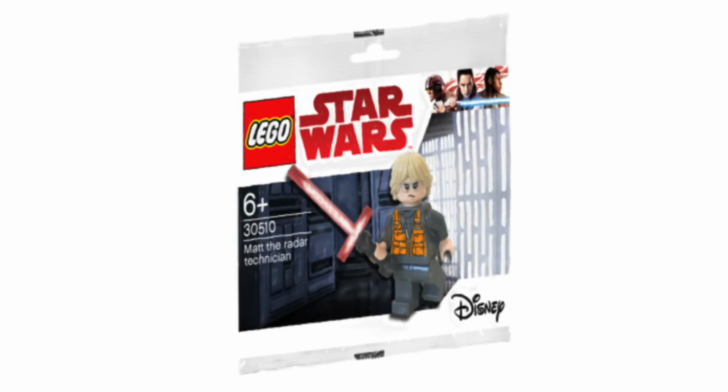My second favorite meme set is Matt the Radar Technician. I just love that skit that I believe SNL did. I thought it was hilarious, and I thought that it would be very cool of LEGO to actually make a figure from it if they were allowed by Disney. I just thought that would be really cool.